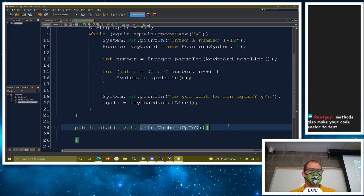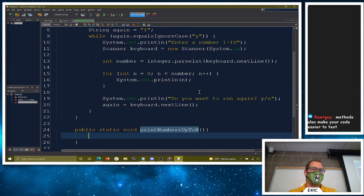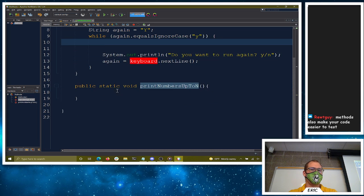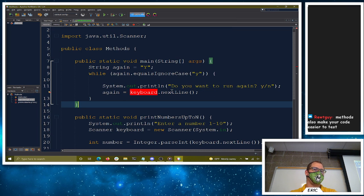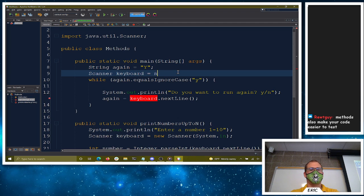Anything inside of this set of curly braces will run when we ask this method to run. So if we want to print the numbers up to n, let's take all the things we're doing here, and I'm going to cut that and put it in here. Give it a quick format. All right, so it doesn't know what a keyboard is. We need another scanner: Scanner keyboard = new Scanner(System.in).